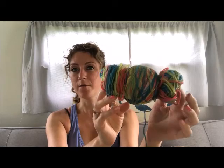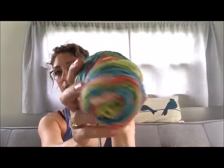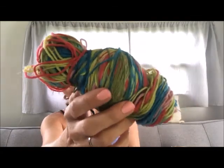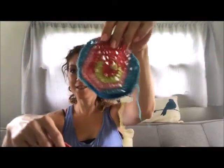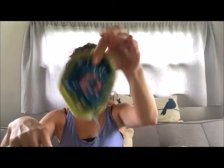I have quite a few of these. It's not really showing well. That's a little bit better. It's more rainbowy and pretty than what it's coming up as. But anyway, that's the idea. You've probably seen it before anyway. I have all these little hexagons crocheted and they're so cute. I love it. I think it's going to look so cute together. Please don't hit the tripod. I think they're going to look so cute all sewn up together.